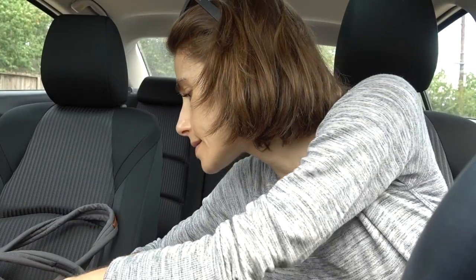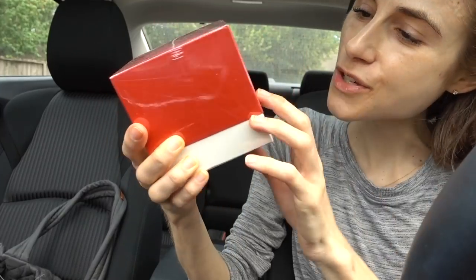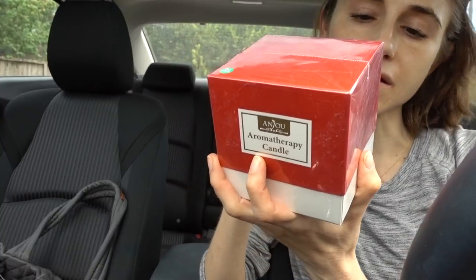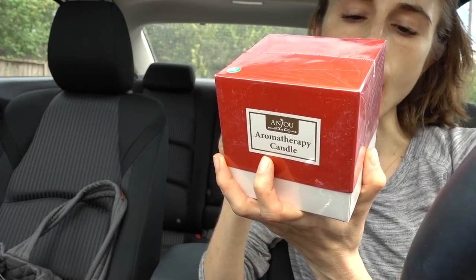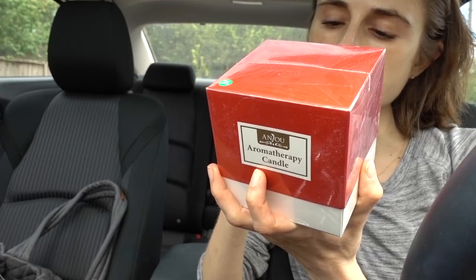I also got a box here. Let's see what's in the box. The box is from the Amazonian. Oh, the kind folks at Anju sent me an aromatherapy candle, guys. Let's see. Oh, this is a soy wax one. It is cruelty-free, of course.